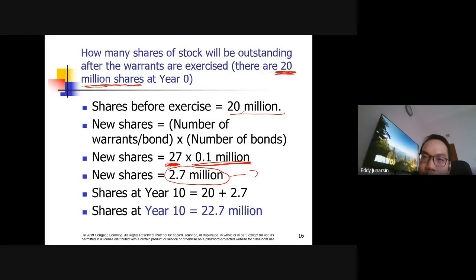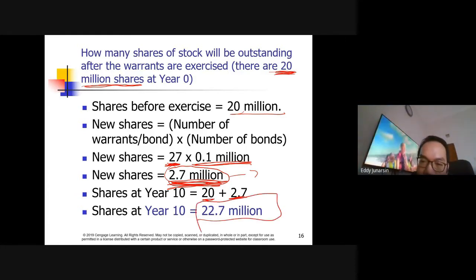Okay. So the existing number of shares is 20 million shares. So 20 million plus the incoming new shares that we will issue because of the exercise of those warrants. So in total, if all of them exercise their warrants, the number of shares outstanding will become 22.7 million shares, increasing by 2.7 million shares.